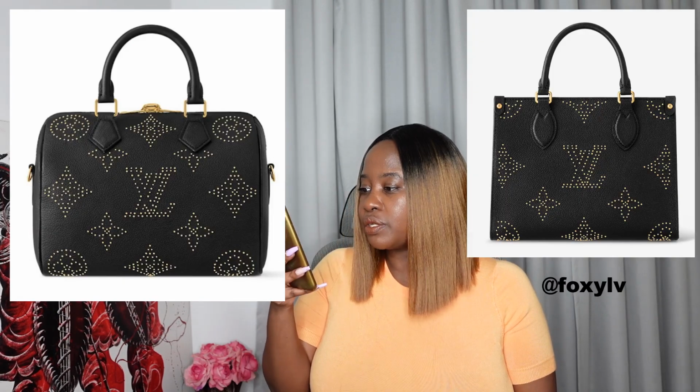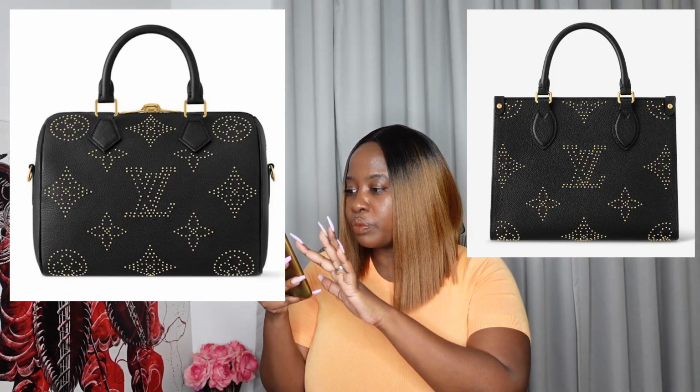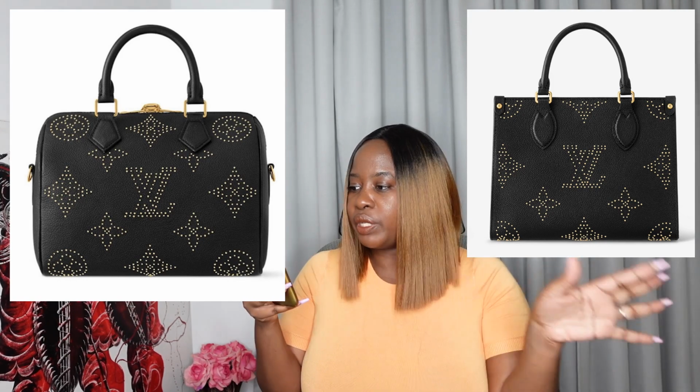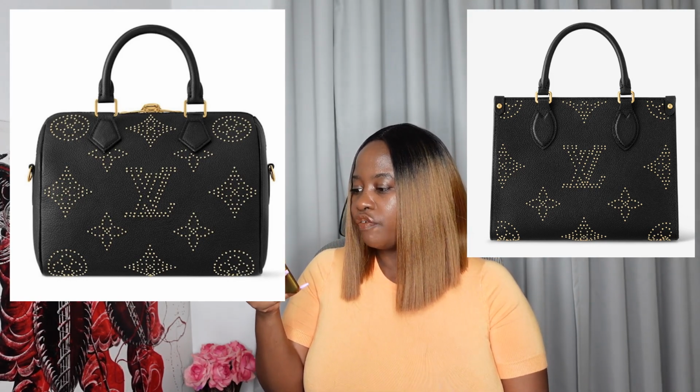The next one I want to show you is a bunch of new bags coming from the Constellation collection. These are studs, basically. It's not obvious from these pictures, but there are studs. There are a ton of bags coming. There's so many things coming from this collection. I'd love to know what you think. I'll just list a few of them now.